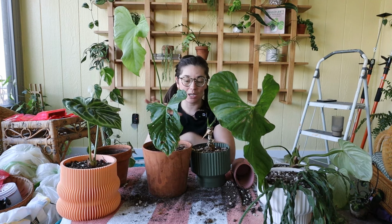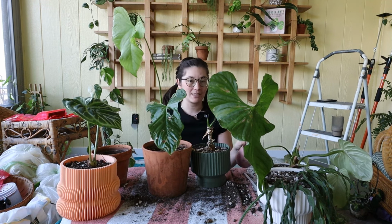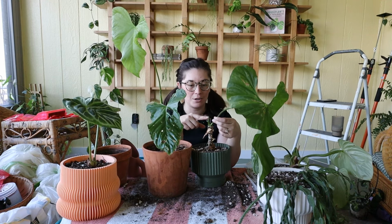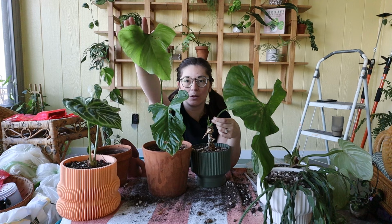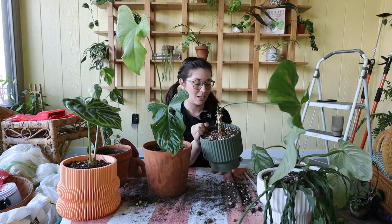So I think I'm just gonna pot these two together and see where we end up, because I don't want to have two separate Anthurium balaenum. And this one's putting out a new leaf soon. This one literally just put out this leaf. So having two growth points on this plant would be so fun.